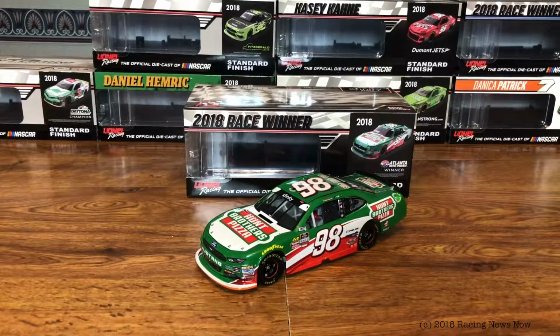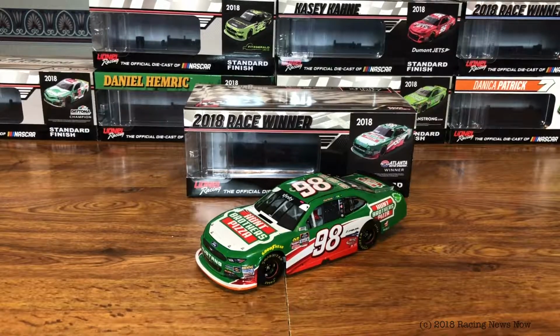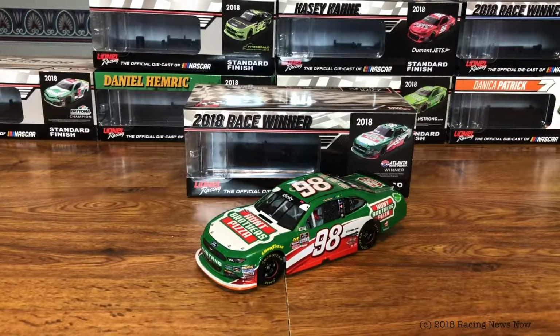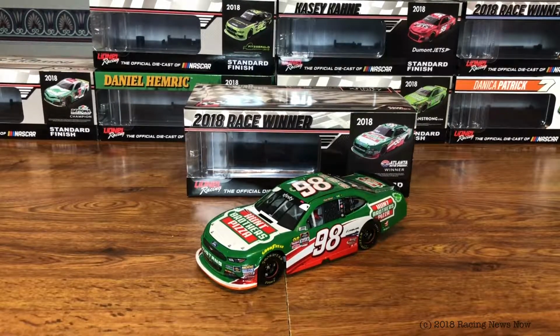I'm not 100% sure on that. I don't get a lot of 1/64ths, so I'm not 100% sure exactly what gets made in 1/64th, but I'm pretty sure it was in the Authentics, if nothing else. But I believe this was the only way this got made in the 1/24 scale. So cool to at least have this paint scheme, because I really do like this Hunt Brothers scheme.